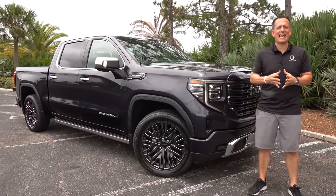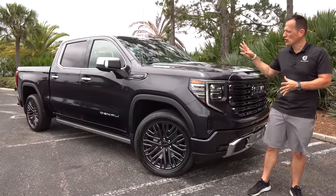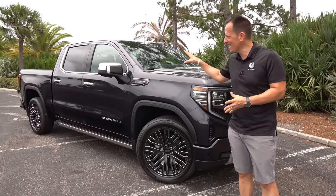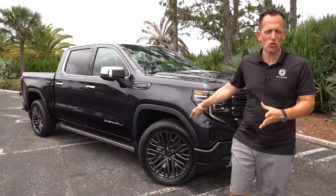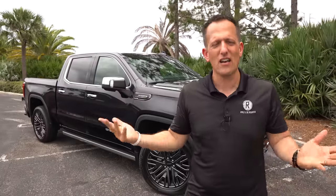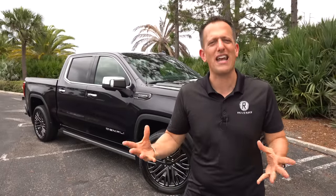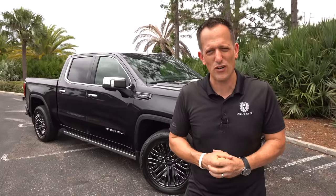Of course, we gotta thank everybody over at GMC for allowing Raiti's Rides access to this press fleet vehicle. Let me know what you think. Has GMC done enough to put that ultimate name on this truck? Does it bring the best of luxury, technology, and of course, those things that trucks do, towing, payload, and everything else? Let me know in the comment section if you think it's the king of luxury trucks.